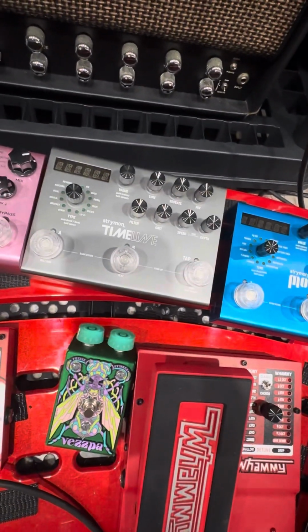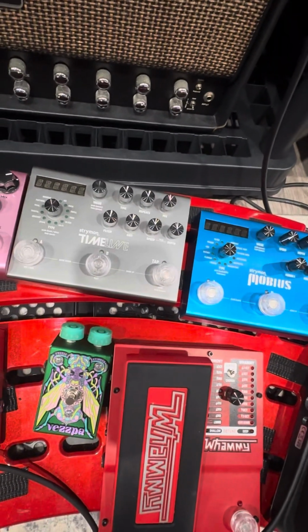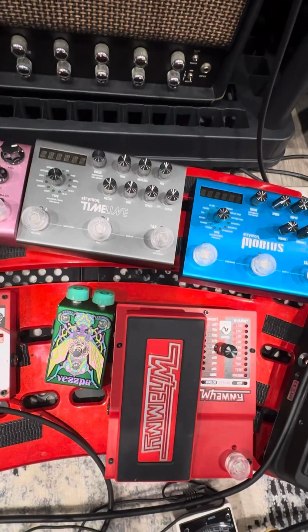Strymon Timeline, probably the best delays that you can get. It's like a rack unit delay system in pedal form. It's just amazing. Not a lot of people know about these guys, but they're fantastic.